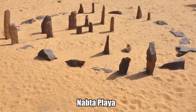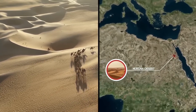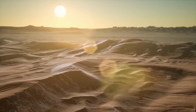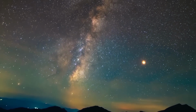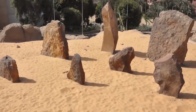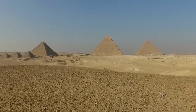Nabta Playa. Nabta Playa is one of the oldest stone circles in the world. It's located south of modern-day Cairo in the Nubian desert, one of the world's hottest, driest, most inhospitable environments. This site is so old it predates Egypt's pre-dynastic era, and it may be where ancient Egyptian astronomy originated. In other words, Nabta Playa could be the oldest example left behind by the civilization that eventually became ancient Egypt.